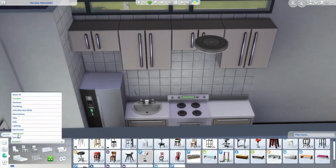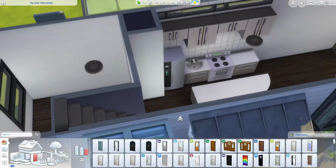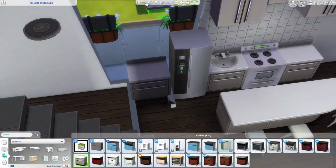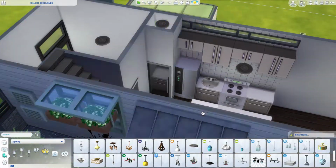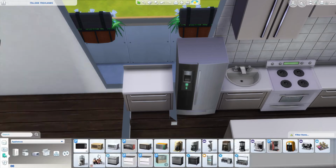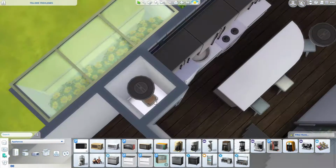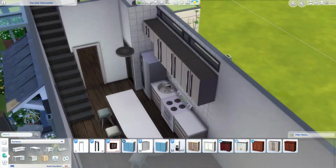Alright, so the kitchen's kind of coming together now. I do add a lot of clutter. Oh wait, by the way, there's the pantry coming together. And I didn't really work hard on the pantry. I just put one item there because I'm like, I should probably make this space useful.